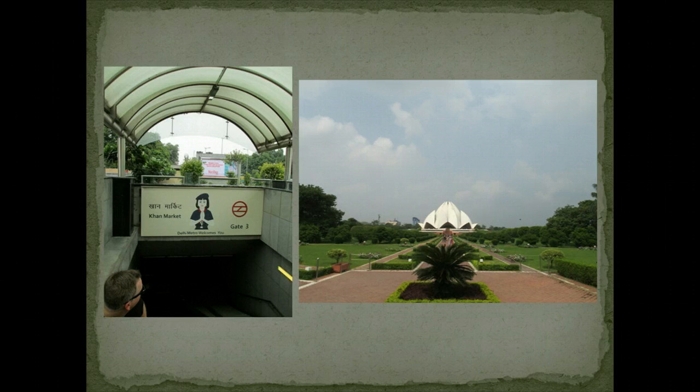To the right is the Lotus Temple. This is a really recent Baha'i temple. It is very modernist. The form is sort of a beautiful shell that actually looks like a lotus, and from the sky looks like a lotus with the petals being pools of water. Again, unfortunately, no pictures inside.